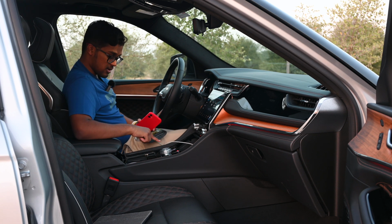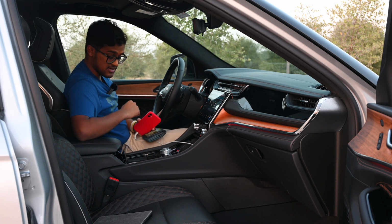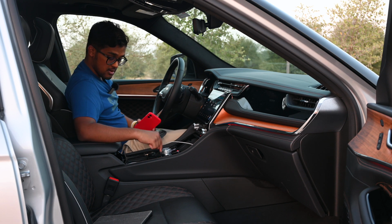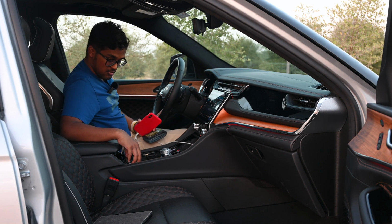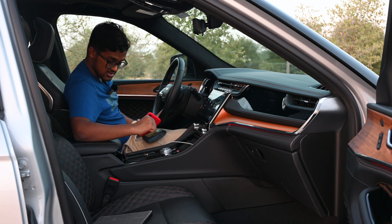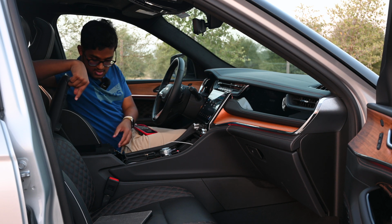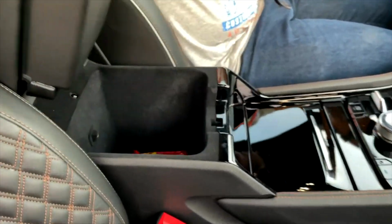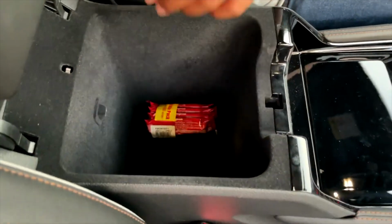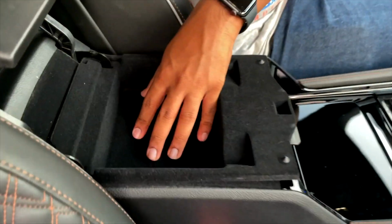Coming down below, you have your hold button, which is for auto hold, which is a very useful feature when you're stopped at a traffic light. 4-wheel drive low. You've got hill descent control as well. You've got illuminated and chilled cup holders here in the center, which is pretty nice. And here we got a very spacious center console box. So you have actually 2 racks, one for keeping some basic stuff, and you have a cooled fridge here as well in the middle. So overall, it is big on practicality.